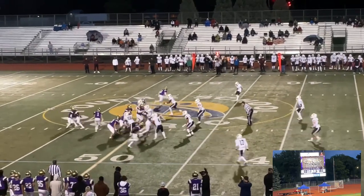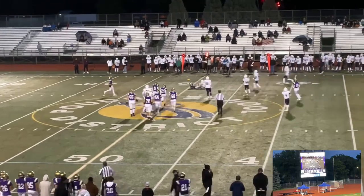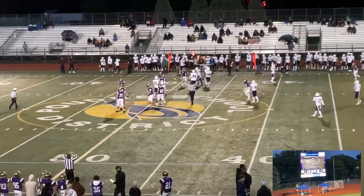Cranford takes a snap. Fake. He's going to have Hermanson in the flat, hit down. He's going to gain maybe a yard.